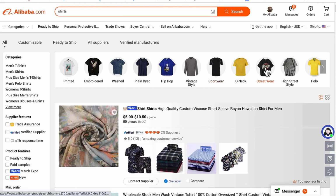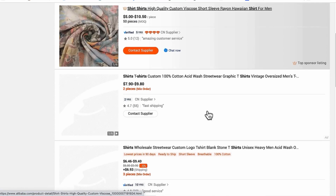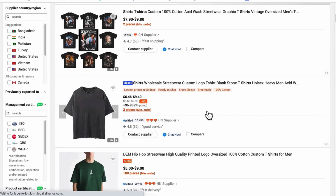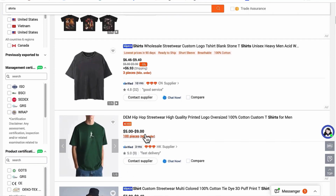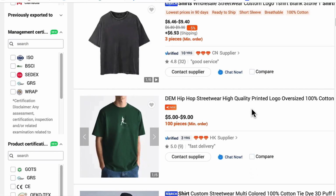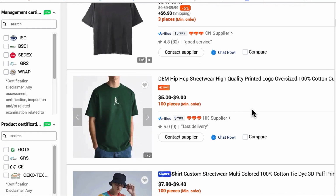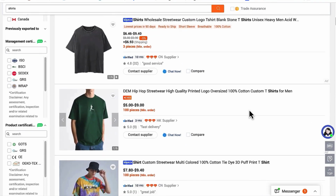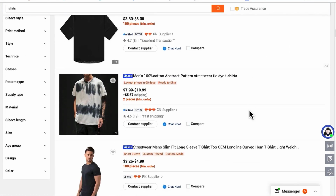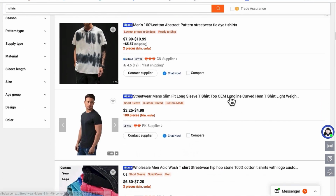So let me go here. I'll go to streetwear this time and we will pick something. And what it does is it organizes some streetwear ones right out here. Let's see what looks good. These are $5 to $9. You really want to be careful with logos, okay? If it has a logo that looks like it's a brand in the US, don't do it. Because even though they will print a counterfeit logo, you're going to get in trouble in the US, so don't do it. You want to make sure you're picking something that does not infringe on somebody else's trademarks.